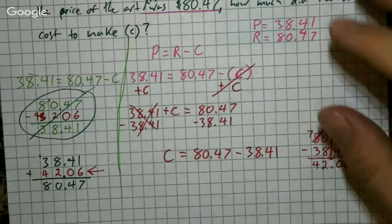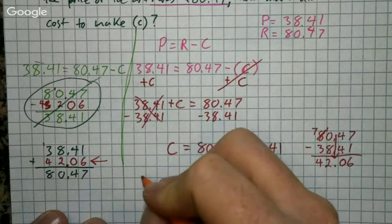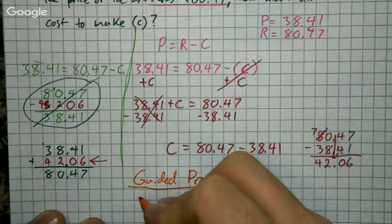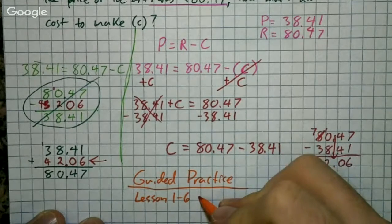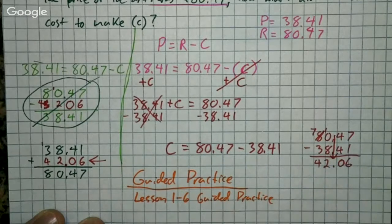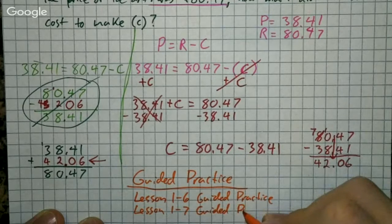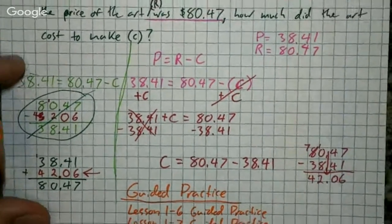All right. Now for your guided practice. Let's go ahead and write our guided practice. You are doing lesson 1-6, guided practice, and lesson 1-7, guided practice. And remember, that is assigned on your Pearson Realize account.